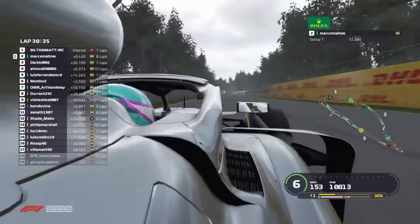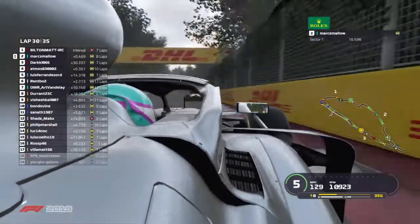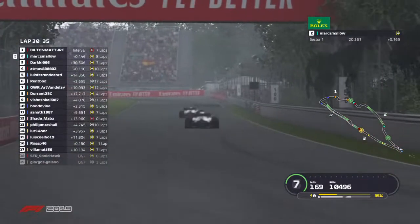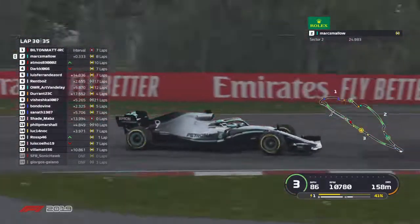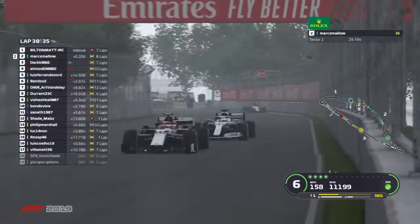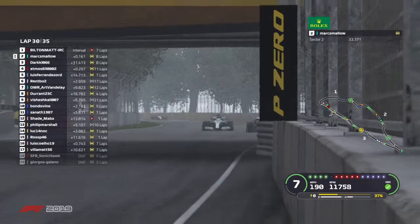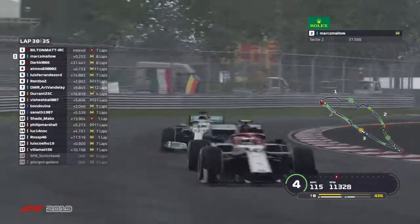Mark Mello just 4 tenths behind. Just a tenth behind Bilton now.